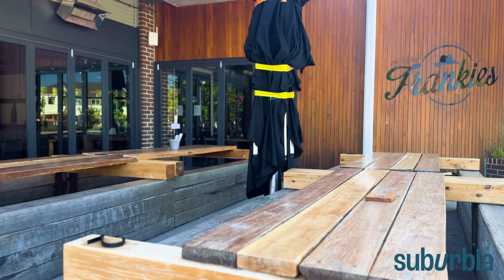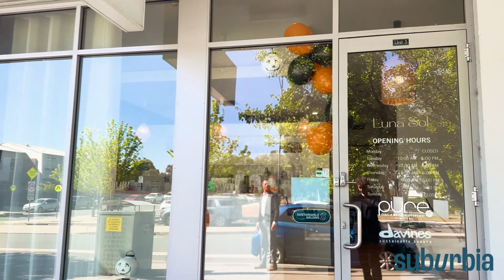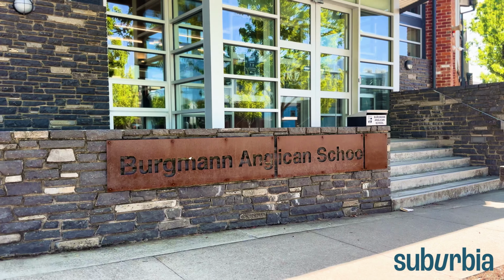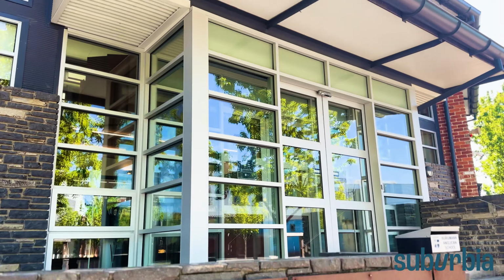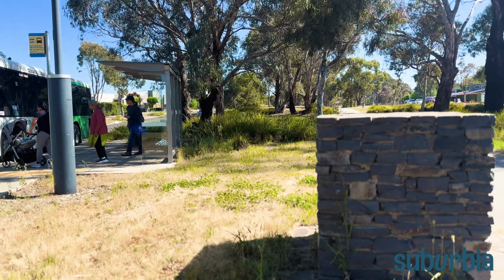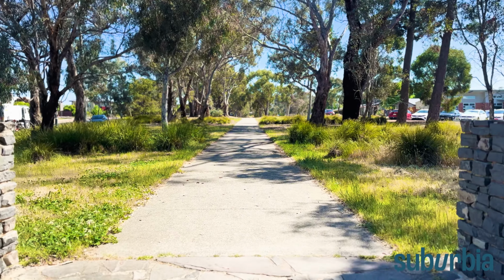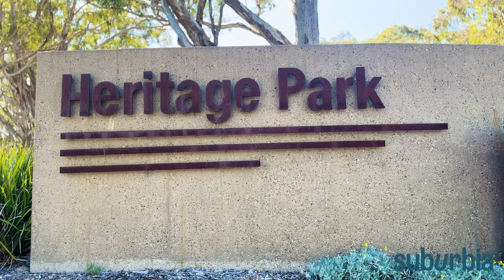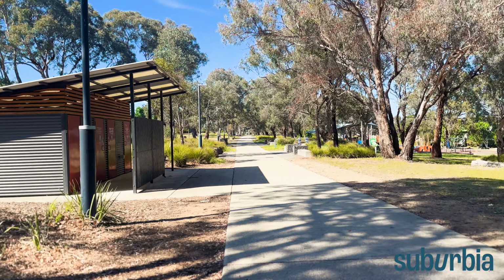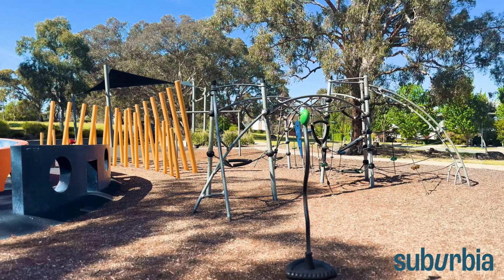So directly across the road, the local shops, so much convenience there for you, takeaways, cafes, you've even got aqua tots there for your kids swimming, and across the road, Bergman Anglican School, a superb school, bus stops of course are just literally at your doorstep to take you to the town centre, and fabulous walkways and trails throughout the suburb. Have a look at Heritage Park, it's less than 100 metres from your front door, so many awesome facilities there, playground facilities and whatnot to keep the kids entertained.